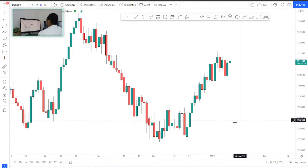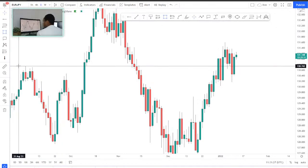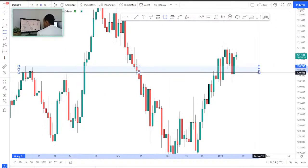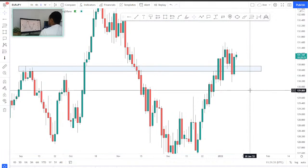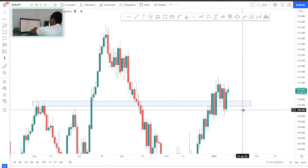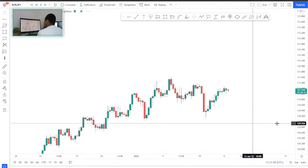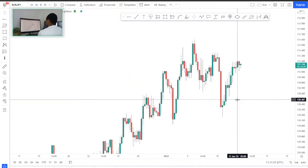Euro JPY similar as well, expecting this one to push on. Price is holding above a very key level of resistance here on the left at 130.600. So price is holding above this. I'm expecting more continuation here. Pretty much overall, I'm still quite bearish on the yen. I'm still expecting most JPY pairs to be heading up. Probably every JPY pair apart from USD JPY. That was a little bit different, but yeah, I'm expecting this one to push on as well.